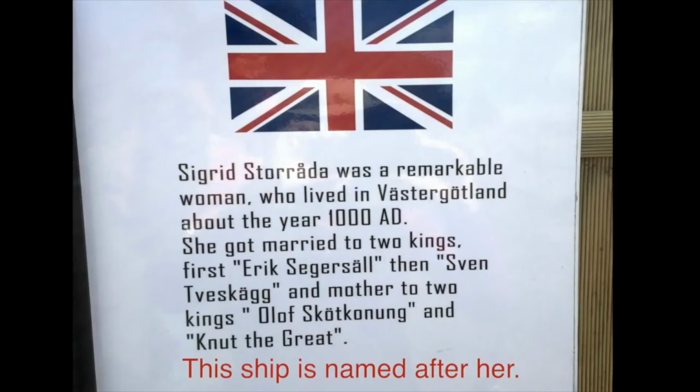Today I'm going to take you on the Sigrid, which is a replica Viking ship. We're going to go cruising around Lake Vanern, which is Sweden's largest lake. Here, I'll show you a little bit of history about the Sigrid.